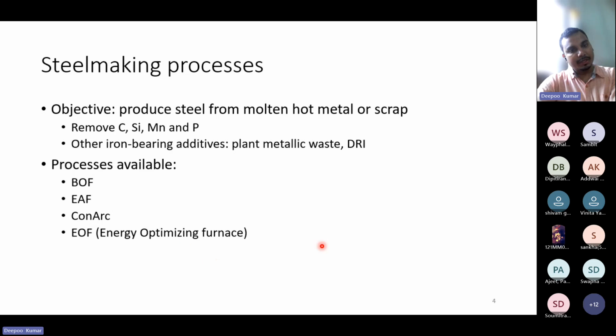There is another one which is called energy optimizing furnaces. There are only a few left in India and they are still not used as energy optimizing furnaces. But the concept was quite novel, that you can use the off gas from the primary steelmaking process to preheat the scrap and feed it back.